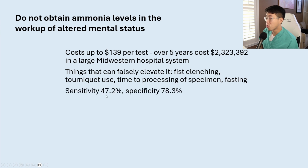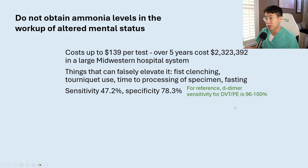The sensitivity is only 47.2% with a specificity of 78.3%. You can compare this to the sensitivity of D-dimer for DVT and PE, which is 96 to 100%, which is why it's such a useful test for ruling out patients with low risk of PE.